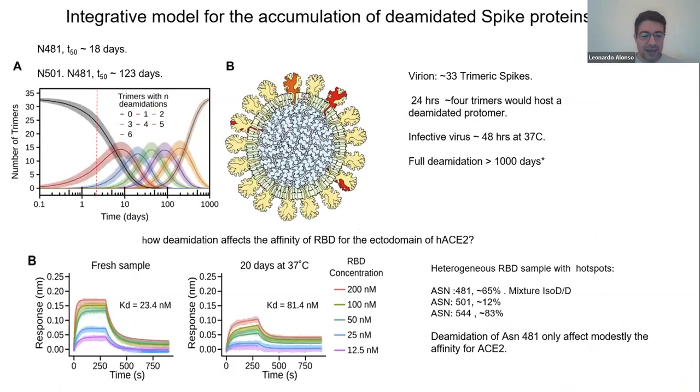So with all this data, we generated an integral kinetic model for the virus that illustrates how the multimeric nature of the S protein, that is trimeric, and the virus affects the accumulation of the deamidated species. This model was constructed taking into account only the experimental values for two sites, asparagine 481 and asparagine 501. And to be honest, the only one that deamidates is asparagine 481.